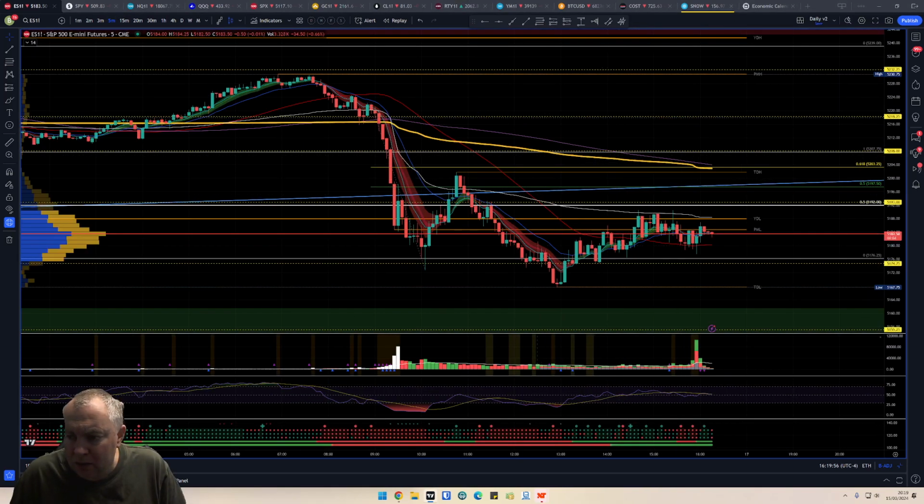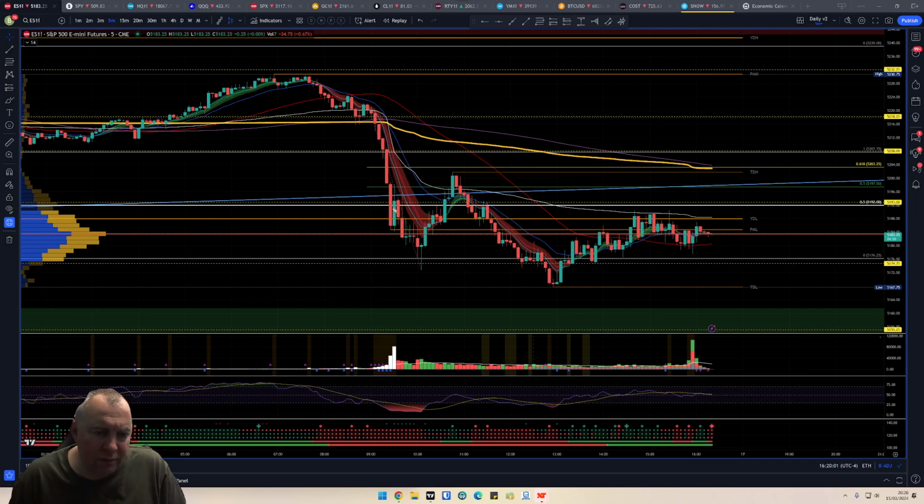I did get greedy. So the first time round, I took the break and the retest for the 5-minute there, and that was a great trade. Ran it down to there.